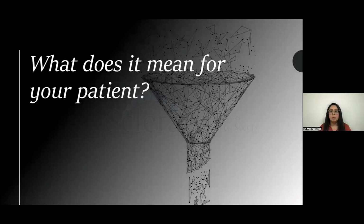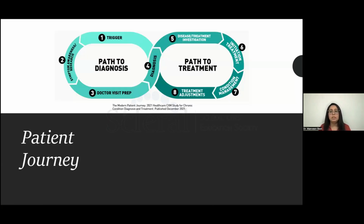So now we know that it's a great option for both visual restoration as well as for providing ocular surface protection for our patients. But what exactly does that mean for our patients in the clinical setting? When we try to break down the journey of a patient who has gone through the diagnosis process of being diagnosed with keratoconus, some sort of a chronic condition, and is now going into the clinic, there are multiple things that happen along the journey that we need to be mindful about.